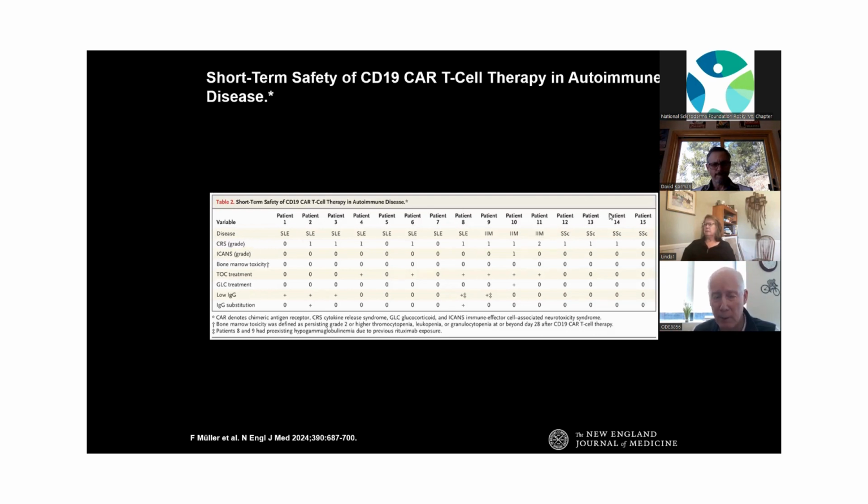at, again, these are 15 patients, lupus for the first 8, idiopathic inflammatory myositis the next 3, and then the next 4 are systemic sclerosis. But if you look at the CRS grade, and these grades are from 1 to 5, there was only one patient who had sort of a grade 2 CRS, and the patient appeared to do well otherwise. And then all the other grades were either 0 or 1, which actually is terrific with respect to the cytokine release syndrome associated with treatment of patients with autoimmune disease.